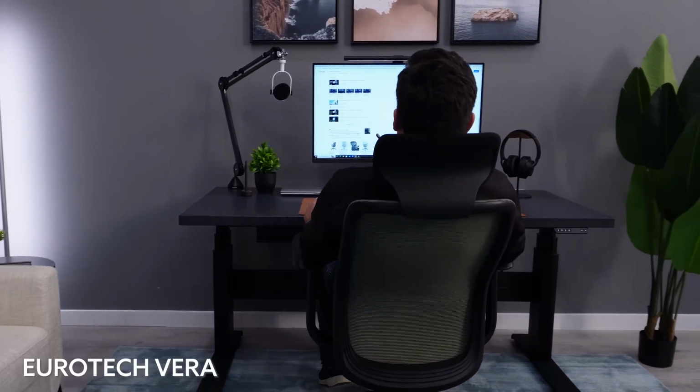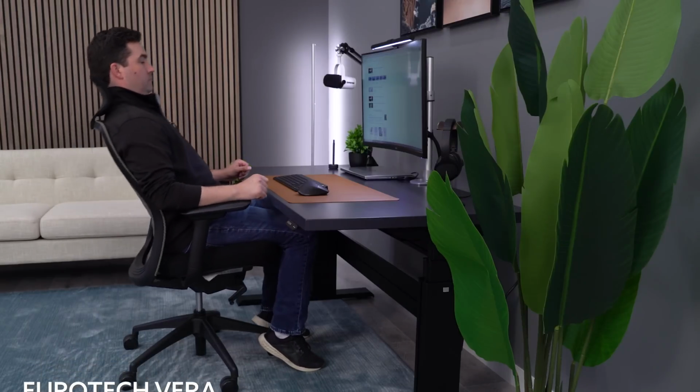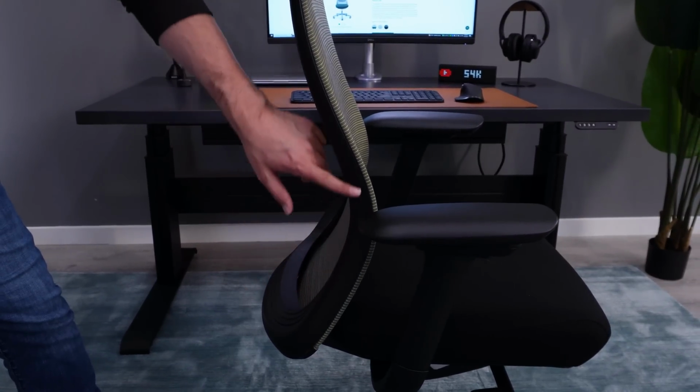The Eurotech Vera is a chair that we recommend all the time, and it's basically purely because it's so comfortable. Great backrest, even though it doesn't have lumbar addition. If the armrests were a little bit more adjustable, I'd put this in A tier, but I've got it at a B+. So I love the built-in lumbar curve in the Vera's backrest.